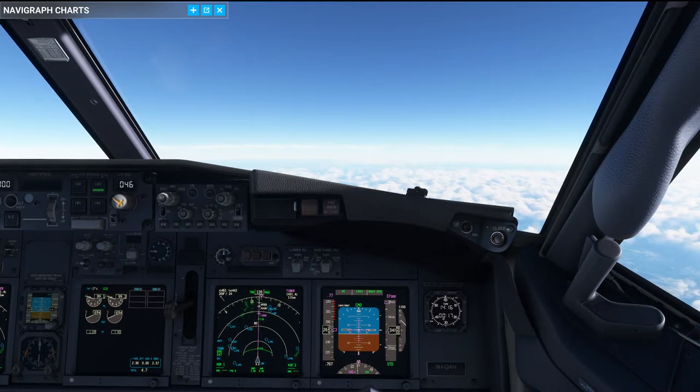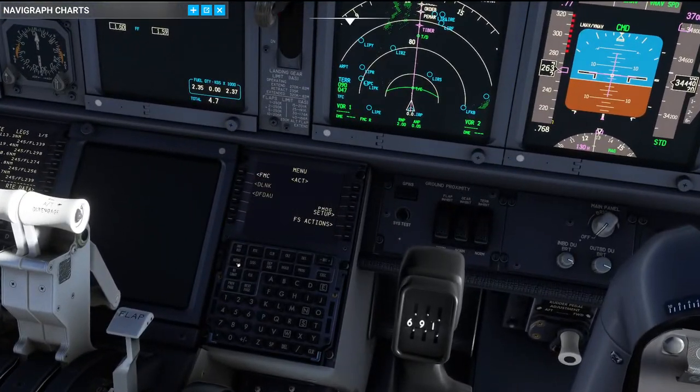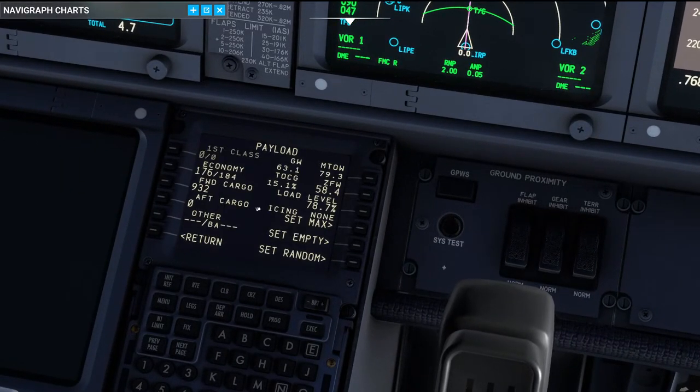Then, Miss Flightboy 05, fellow 737NG driver, I'm trying to figure out the payload other section in the FMC. Not sure how to use it. If I'm totally honest with you, there is not really that much use in it, at least in my opinion. So this is what we're talking about, the other. In my opinion, right now there is no use in that one.